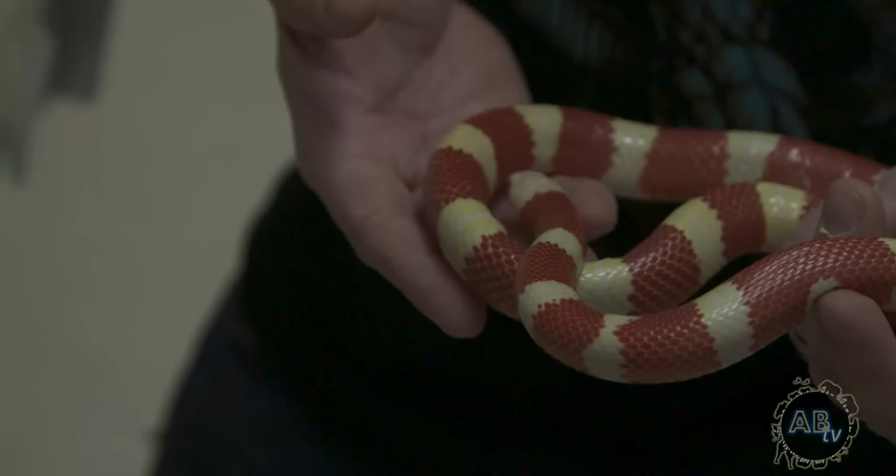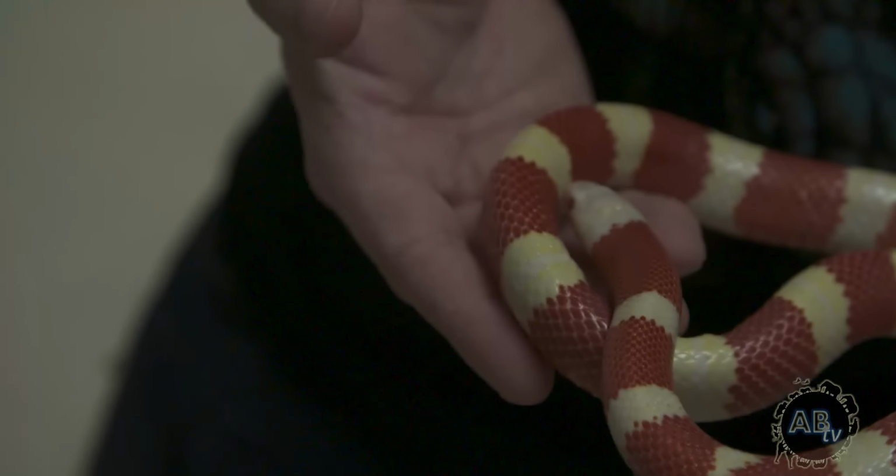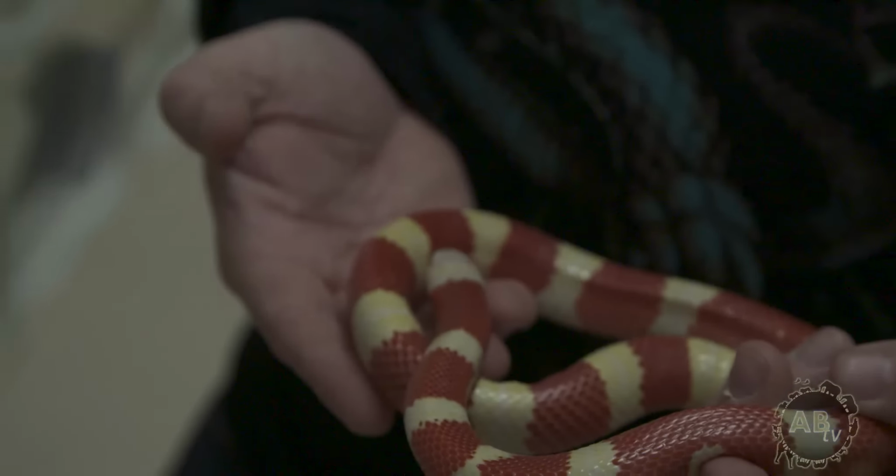Here's another gorgeous one here. Of course, this is an albino Nelson's milk snake. And the albino Nelson's milk snakes are probably the most common, the most bred for sure. And that's for a couple reasons. Number one, they're really easy to keep, and they're relatively prolific. They're going to have anywhere from 6 all the way up to 10 eggs twice a year. So a female is going to give you maybe 12 to 20 eggs.